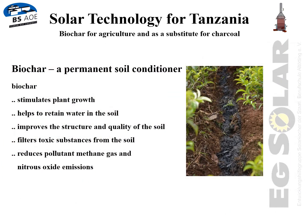Biochar can be used to permanently improve soil fertility. It helps to retain water in the soil. It improves the structure and quality of the soil. It filters toxic substances from the soil. It stimulates plant growth, and it reduces pollutant methane gas and nitrous oxide emissions.